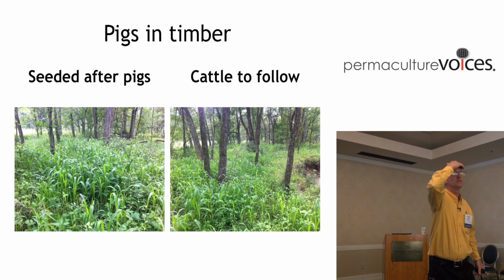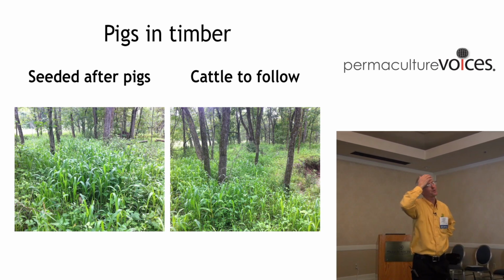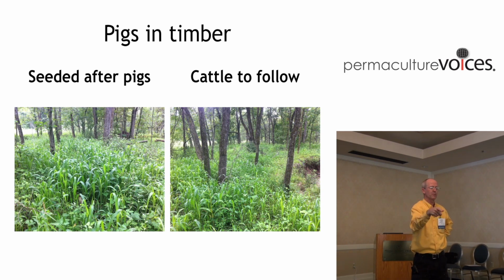The question was, do we have a training program for our pigs? Absolutely. Don't get some pigs and bring them onto your farm and put them in the woods or behind polywire. They're not going to be there 5 minutes. You're going to be out there chasing pigs. You may not get them back. If they're not trained to you and feed, they may just take off.